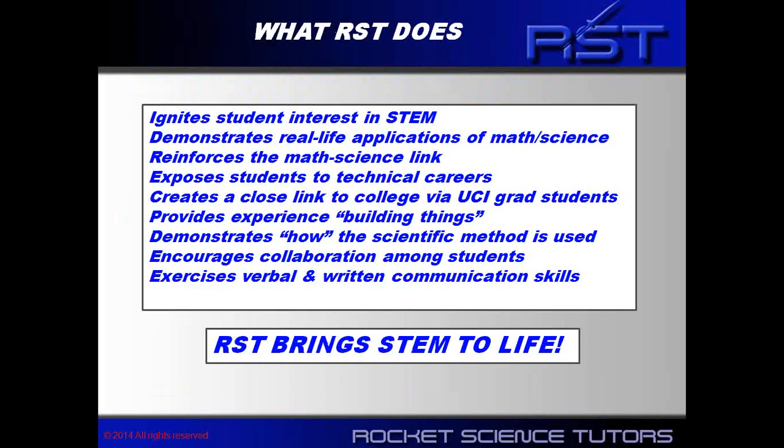So what RST does, as I mentioned, is really to ignite student interest in STEM, demonstrate these real-life applications, and reinforce the math and science link, because typically you may not see that until you're in physics classes and into college, when you see how the one relates to the other and it finally all starts to make sense. We try to show that to very young students.